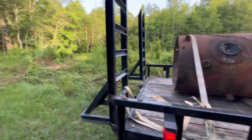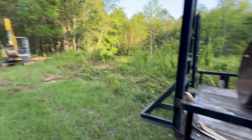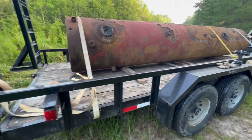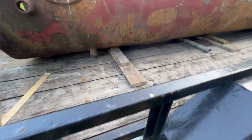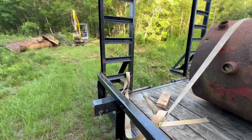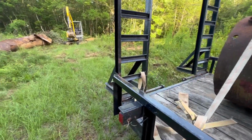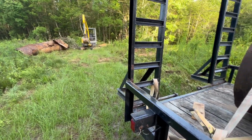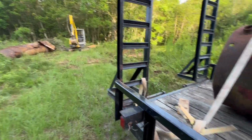We are here. Pipe, mini hoe, everything's lovely. Really was not an issue at all. So now I'm gonna unstrap it. I'm gonna unscrew these little chocks. I did remember to bring my drill, thankfully. I'm gonna pull it off the trailer with the mini hoe and then spin it around and then get the mini hoe on this side of it and just kind of roll it over there. That's what we're gonna try to do.